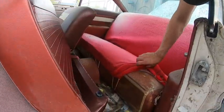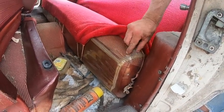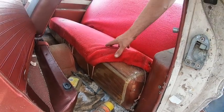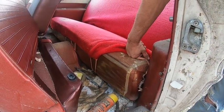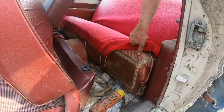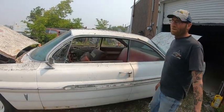If you look underneath here, it's got the factory cushion or plastic protector over it, and it even has little gold stars in the protective cover. Pretty cool. I'm not sure what the rest of the seat looks like. It feels good, but we'll never take this off. That looks factory. Pretty impressive. So I was just going to clean all this crap out and see what we got underneath there. I'm sure it's probably going to have the typical rust in the floors, maybe.